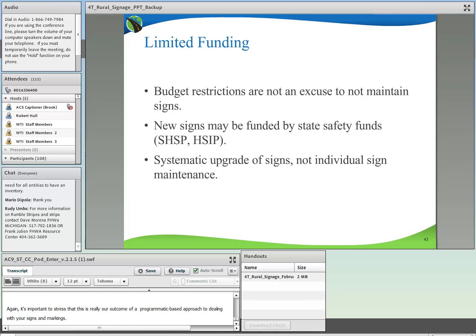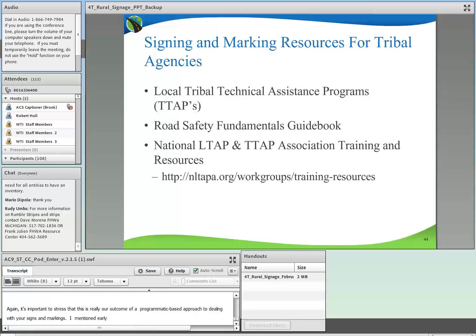I mentioned early on that one of the issues that some may face or may end up needing to deal with is signs and markings on tribal lands. And again, this is a very big topic area that has a lot of detail and nuances to it, more than we have time available. But we wanted to provide at least some references to some resources that may be available to you to help start you down this path if this is something that you need to address.